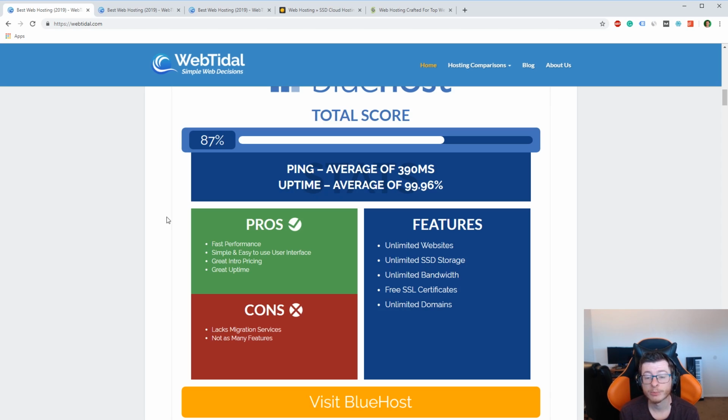hosts. Some of the pros are fast performance, simple and easy to use interface, great intro pricing, and good uptime. Cons, you'll see that there's a lack of migration services, so if you already have a website designed, you're not going to be able to switch over to Bluehost as easily, or at least they won't be helping you with that. You will need to migrate the site over yourself. And they don't have as many unique features as you might find with other web hosting providers.